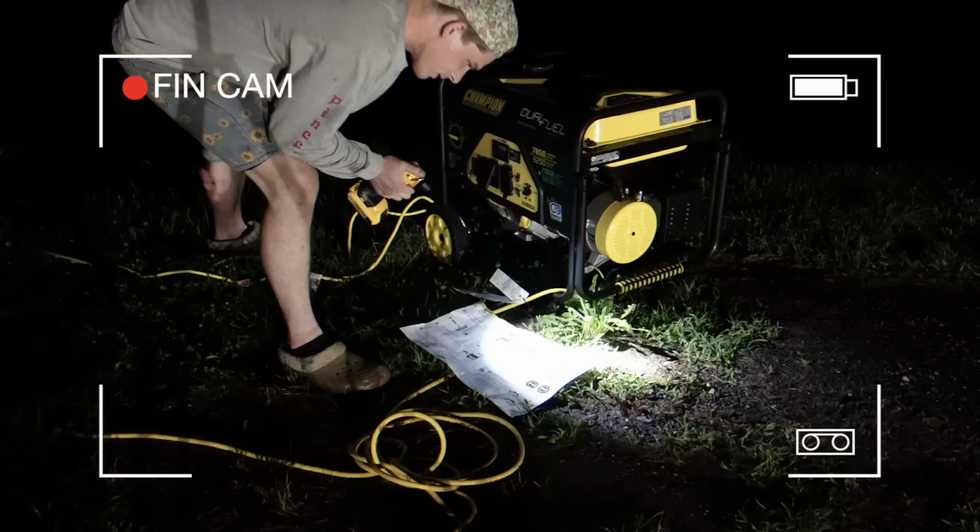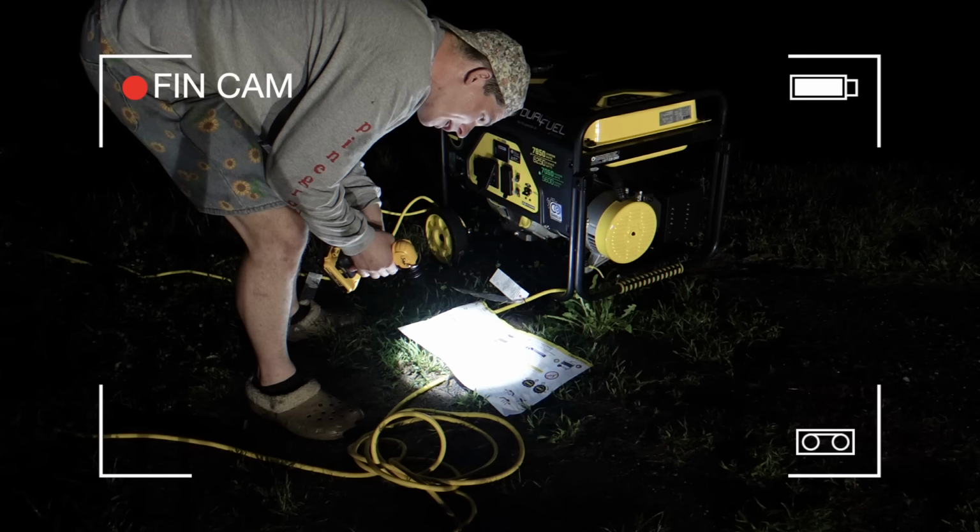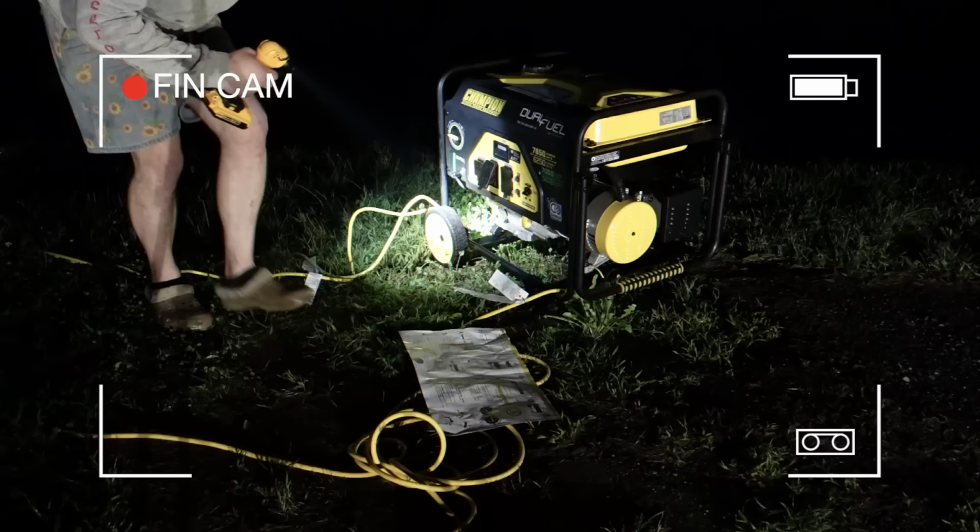Starting the engine, manual start: move the choke lever to the choke position, pull the recoil cord, move the choke lever to the run position. Is that it? That's pretty easy. If only I knew what a choke was.